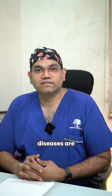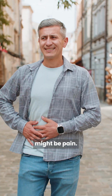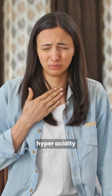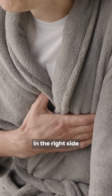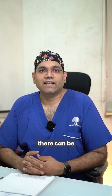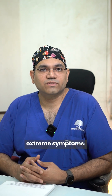The commonest diseases are usually stones or some polyps. What are the symptoms? The symptoms might be pain, there might be nausea, vomiting sometimes, there can be hyperacidity or recurrent acidity symptoms, or there can be pain in the right side of the upper abdomen. In extreme cases, there can be the presenting symptom of jaundice, ज्याला मराठीमध्ये कावीळ असं म्हणतात. So that also can be one of the extreme symptoms.